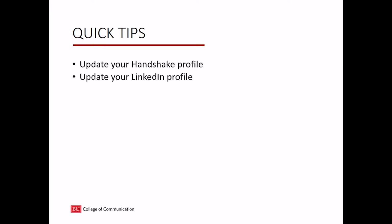You can also update your LinkedIn profile. You can include your work history, a photo, a summary, and a headline to start. You can also connect on LinkedIn. You can use the Find Alumni feature to locate people in your industry, connect to classmates, professors, and coworkers to increase your network.